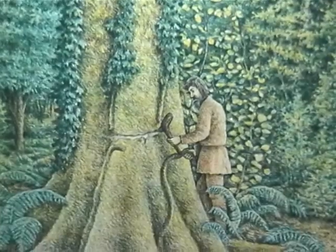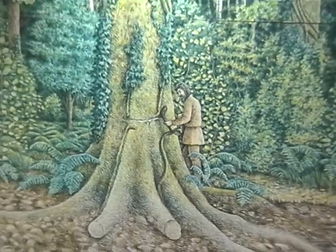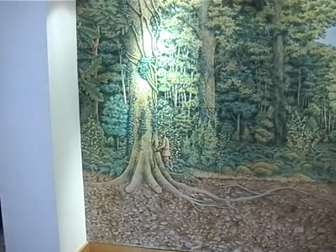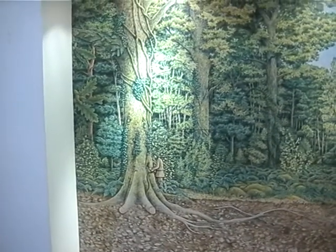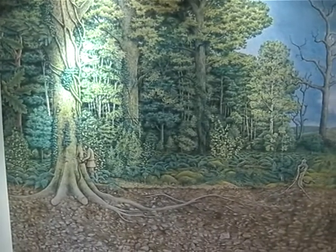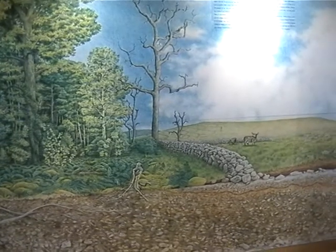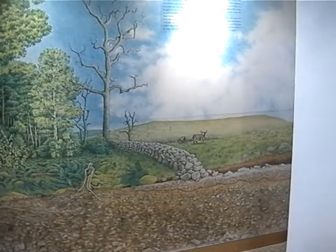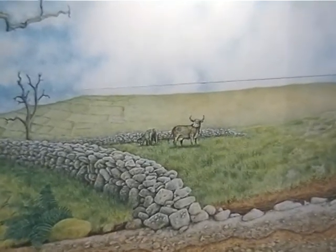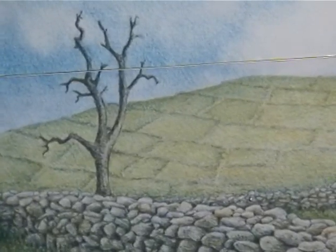I'm not sure what he's doing there. I was wondering if he was trimming off the bark to kill the tree, ringing it, effectively, as a prelude to clearing it. But this is a drawing of what the landscape would have looked like 5,000 years ago, with the cattle in the enclosed fields, more on the hillside there.